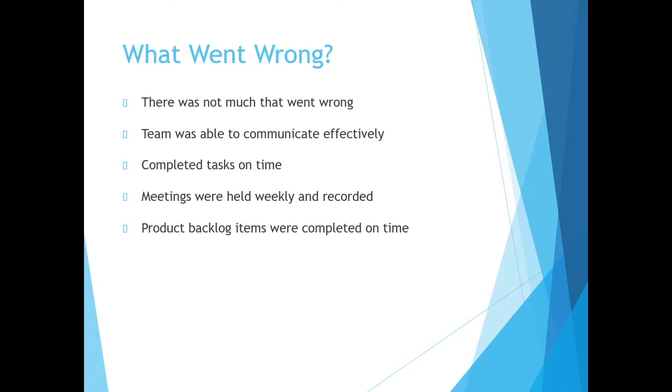Throughout the project, there was not much that went wrong. The team was able to communicate effectively and complete the task on time each week. The project manager was able to keep the team on track by updating the team each week on what needed to be done and how the project was going.